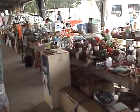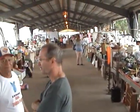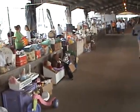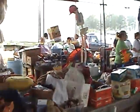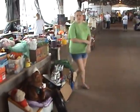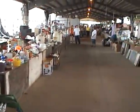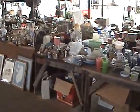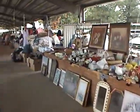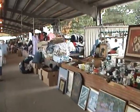As we go moving through, we've got all of our workers that helped set up this morning, some of us taking a well-earned breather. We've got the kids' toys section over here. We filled up both of these trailers completely. It's 9 o'clock, we have 20 minutes. We've got kitchenware, glassware, moving down at the end here. We're starting to move into the clothing.